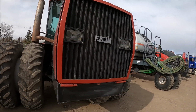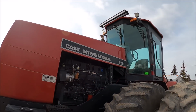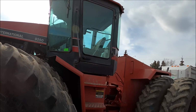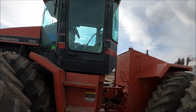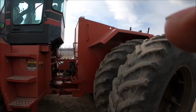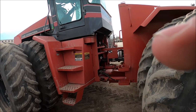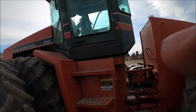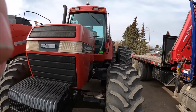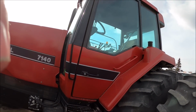9250 Case IH. I wonder if this is the same tractor that was here last year. Would I own one of these? Absolutely would. They're Steiger built tractors, so they got very similar design concepts to like your 43 and stuff like that. Nice tractor. I don't know if it's the same tractor that was here last year or not, but nice tractor. 7140 Case IH Magnum. They're a little new for me, but there you go.